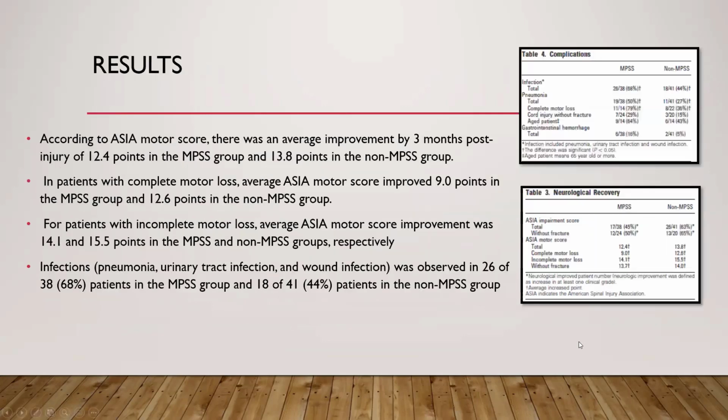So let's go ahead and see what these guys found. In these patients, there was a very small, clinically insignificant improvement in the ASIA motor score at 3 months after injury, regardless. In the MPSS group, the methylprednisolone group, there was a slightly lower score, but again, it was not statistically or clinically significant. In patients with ASIA A injuries, there was a slight improvement in ASIA motor score, again not statistically or clinically significant. But what they did find was a higher rate of complications in the methylprednisolone group. I think 18 or 19 patients ended up with pneumonia versus I think 14 in the non-steroid group.